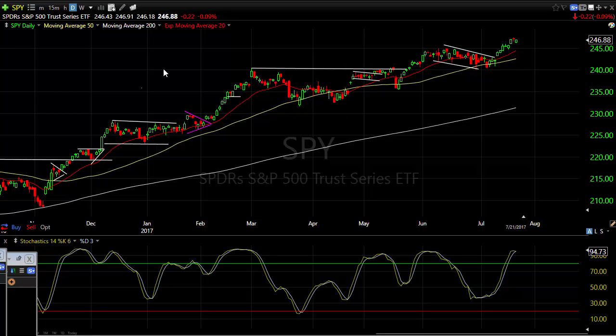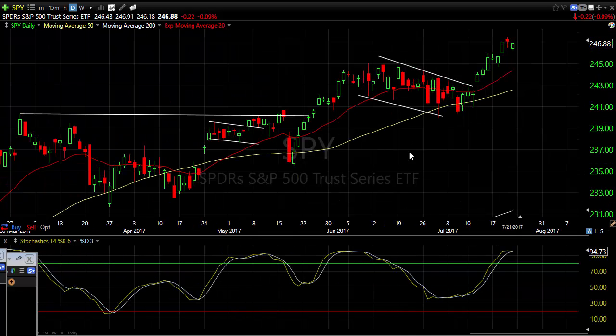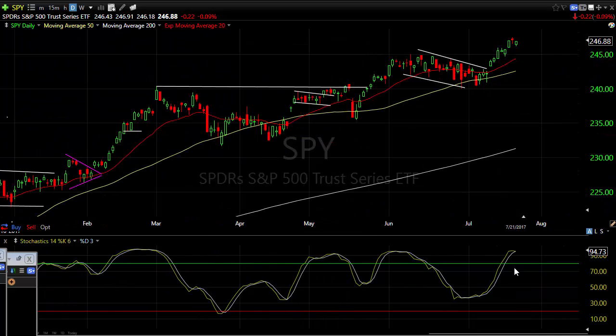I'm pointing this out to say that just because we're overbought, and I'm reading it all over the place, it doesn't necessarily mean we're going to get a deep pullback or a correction or a new bear market, whatever you want to call it. Can we get a retracement from here? Yes, but it's not because the stochastics are up here.